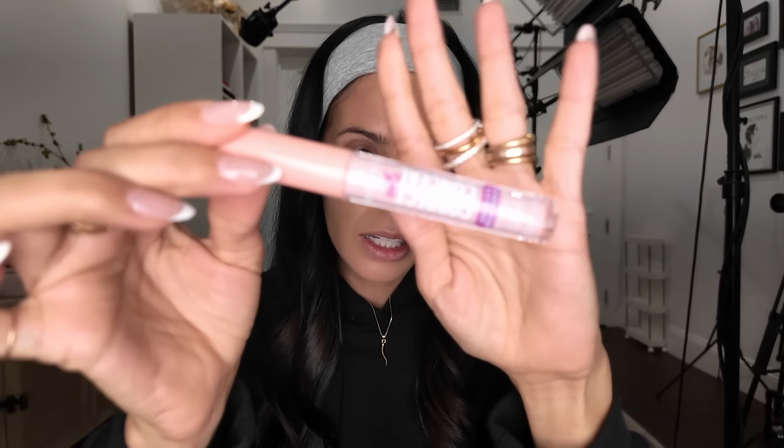But I got this Correct Conceal from Essence. I got it in number 10 Light. Let's have a look at that. Because I have dark circles, sometimes if you get something with a little bit of pinky in it, it will help to correct some of that darkness. So I would apply a concealer on top of this, but I would use this for correction and for a little bit of brightness. So let's go ahead and blend this out.